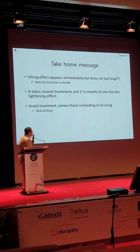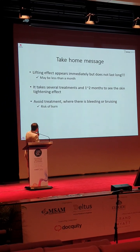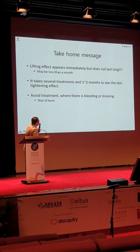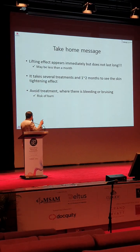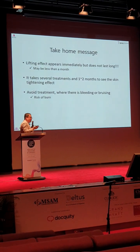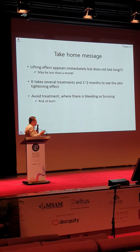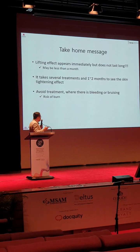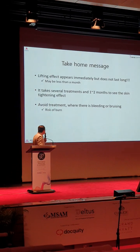Before I complete my lecture, you have to tell the patient that the lifting effect doesn't last very long. This is the important thing that patients should know, and also it needs several treatments for a better skin tightening effect, and the interval of 1 or 2 months would be good. And this kind of laser produces thermal damage, so you have to be aware of skin burns.